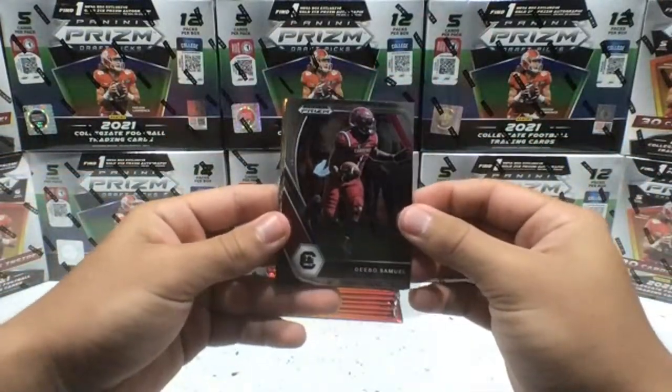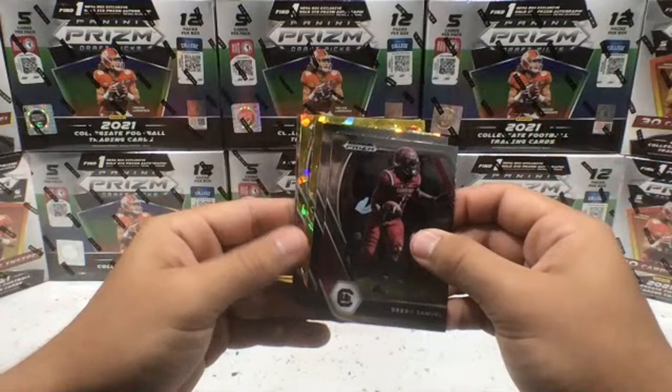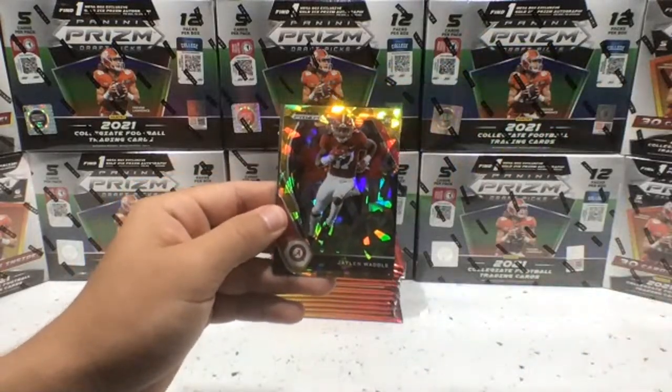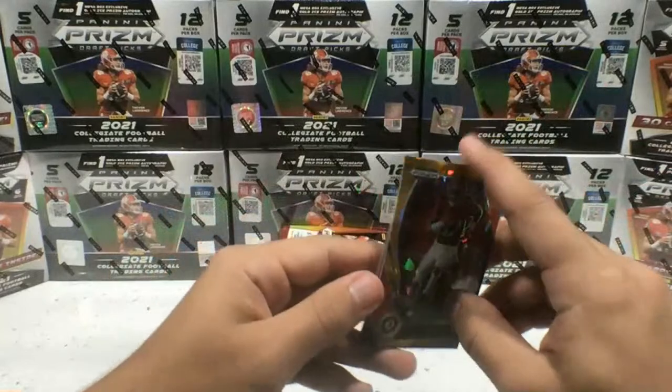Starting off with Deebo Samuel, Miles Sanders, Gold Ice, Alvin Kamara, Gold Ice rookie, Jalen Waddle. So there you go, Dolphins. What a start for you. Golden Ice, Jalen Waddle rookie, and a Crusade rookie, Zach Wilson for the Jets.